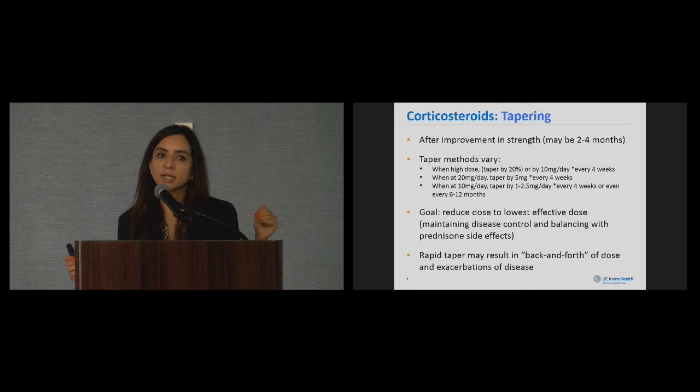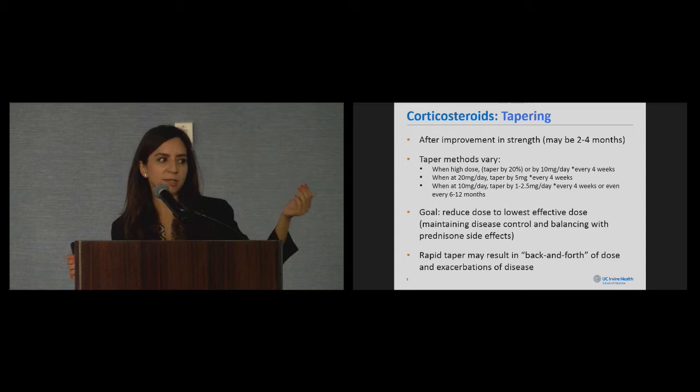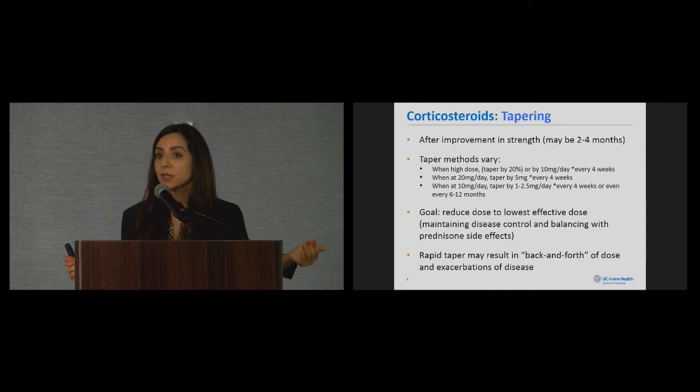If a patient tells me that we dropped the steroids and immediately I noticed worsening of weakness, I will counsel them to go back to the dose that they were on previously and not wait too long, because the longer you wait, the harder and more resistant to prednisone you may become.